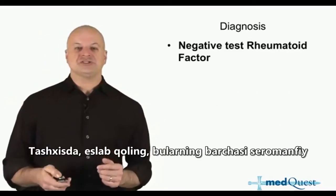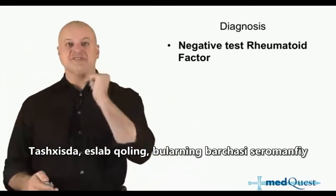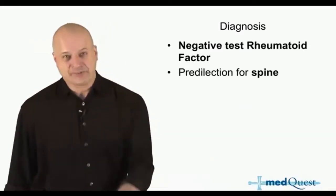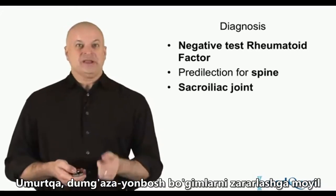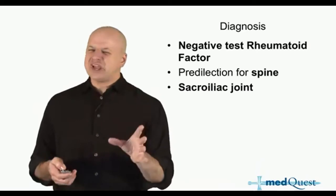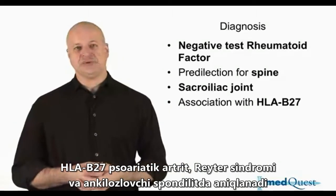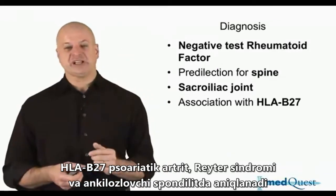So in the diagnosis, remember, all these have in common the fact that they're called seronegative because they're negative tests for rheumatoid factor. And they have a predilection for eating your spine and sacroiliac joint. Now JRA goes in this section, but that one's not so much just eating the spine. JRA is here because it's seronegative. And there is an association with HLA-B27 for psoriatic, for Reiter's, and especially for ankylosing spondylitis.